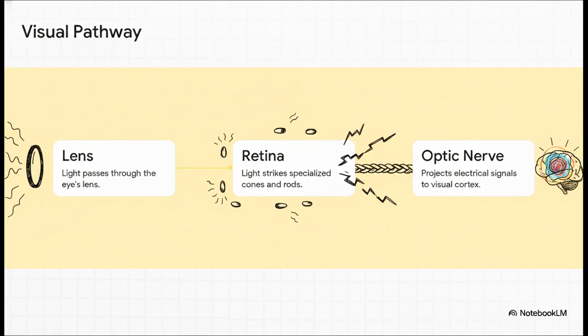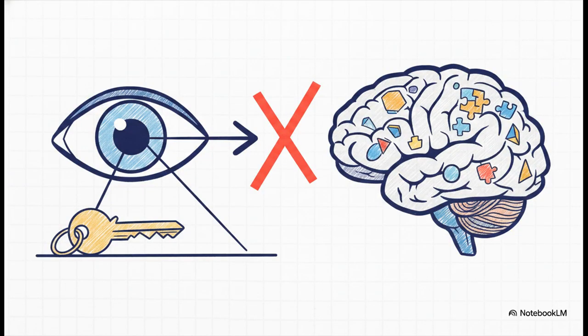And the truly cool part here isn't just the biological wiring. It's the crazy fact that in literally a fraction of a second, raw, meaningless light waves are magically transformed into our rich, complex psychological experience of color, depth, and spatial orientation. But what happens when the hardware works fine, but the projection software is totally broken? Well, look at the incredibly bizarre and tragic clinical case of visual agnosia. Researchers observed this patient whose eyes worked flawlessly.